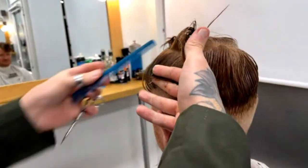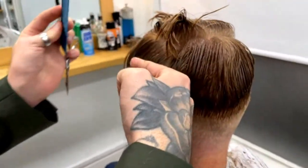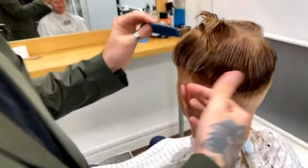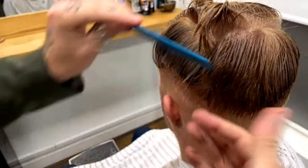Again, as you see, I'm pulling the hair down. I want to try and retain the weight there because I can always remove weight later. Later. Sounded like in New York. I thought later. If I've just butchered that, please let us know, and I apologize. But I'm just following that down here.